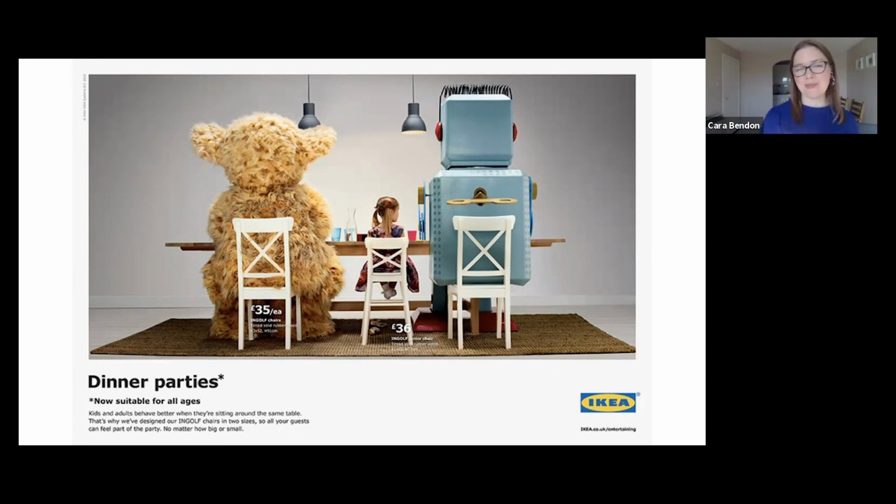So again, the visual works well with it. Dinner parties now suitable for all ages. And it says, kids and adults behave better when they're sitting around the table. That's why we've designed our chairs in two sizes so all your guests can feel part of the party, no matter how big or small. So it again makes a point about their products, but it shows.